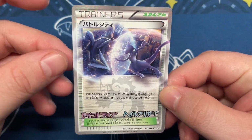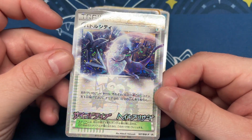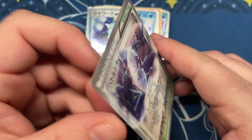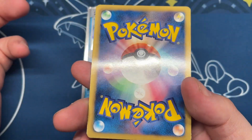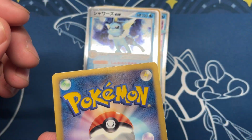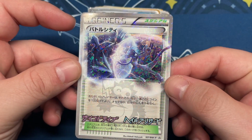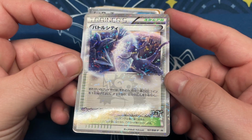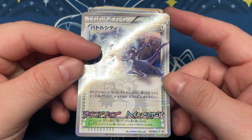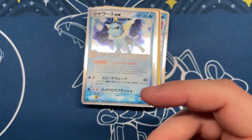We have Battle City with the Kyurem and the Mewtwo hanging out. This is a Koro promo. This is damage condition, and I mean, you can kind of see what's going on here. The thing's got a massive wave going on. And I'd assume something somewhere else. Yeah. But overall, clean copy for... Oh, yeah, it's got a bunch of stuff in the front here. Again, damage condition on that.